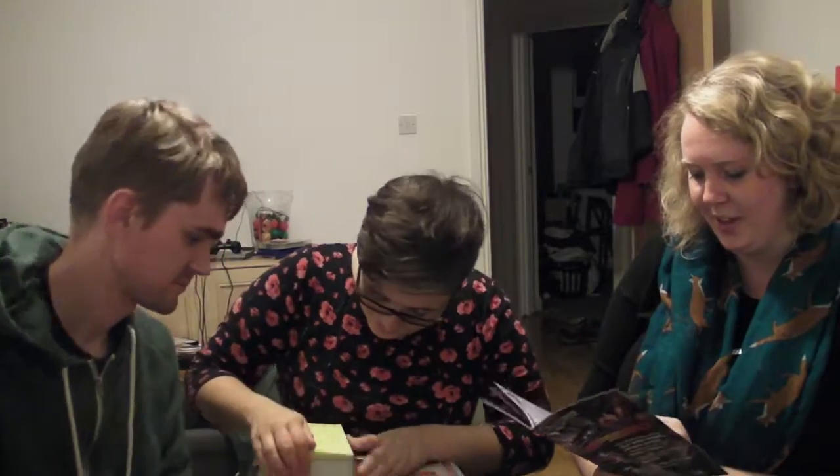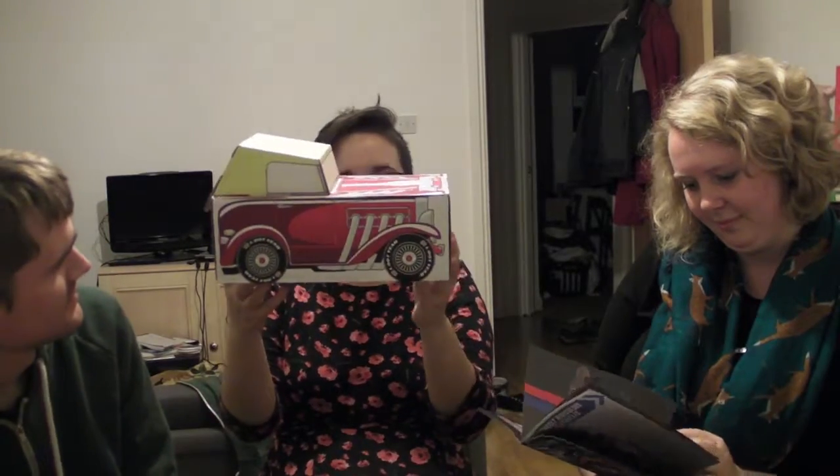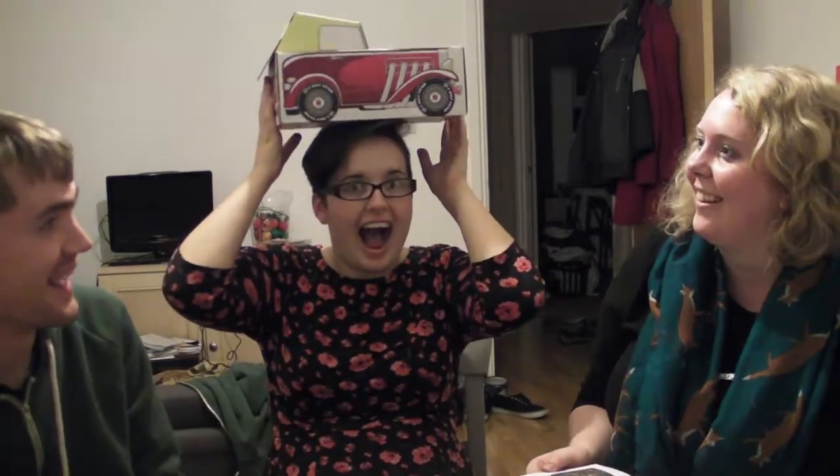Vicky's still trying to build a car. Actual cars have been built in this time. Car! That's quite cool. It looks quite cool. Vroom! Bram, bram. What are you going to do with your loot car? Yeah, what are we going to do with all of these boxes? Take it to a car loot sale!